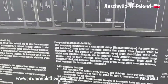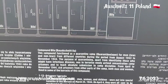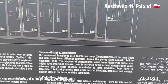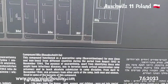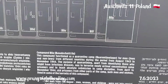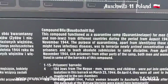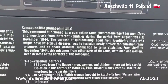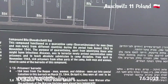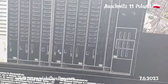This compound functioned as a quarantine camp for men, Jews and non-Jews from different countries, during the period of August 1943 to November 1944. The purpose of the quarantine was to isolate those who might have infectious disease, to terrorize newly arrived camp prisoners and to teach absolute submission to camp discipline. From April to November, prisoners in part of the camp, both women and men, lived in the same barrack. 184 Jews from The Hague, women and children, were put into a special isolation barrack in May. In September, Polish women were brought to Auschwitz after the outbreak of the uprising and placed temporarily in the infirmary, kitchen and all kinds of places.